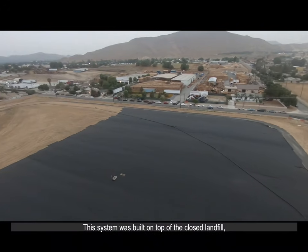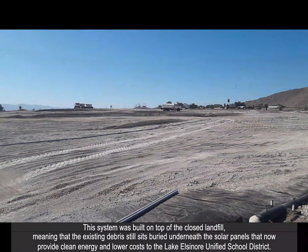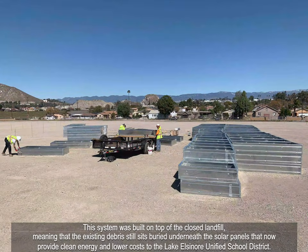The system was built on top of the closed landfill, meaning that the existing debris still sits buried underneath the solar panels that now provide clean energy and lower costs to the Lake Elsinore Unified School District.